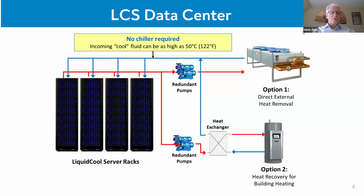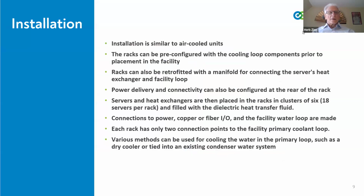And of course, each server chassis has a small pump for the purpose of targeting those hot processes. Installation is similar to air-cooled units. The racks can be pre-configured with the cooling loop components prior to placement in the facility. They can be retrofitted, alternatively, with a manifold for connecting the heat exchangers. So they can be either pre-configured or retrofitted. It takes about 4 or 5 hours to convert a rack from pure air to a combination of air and liquid.